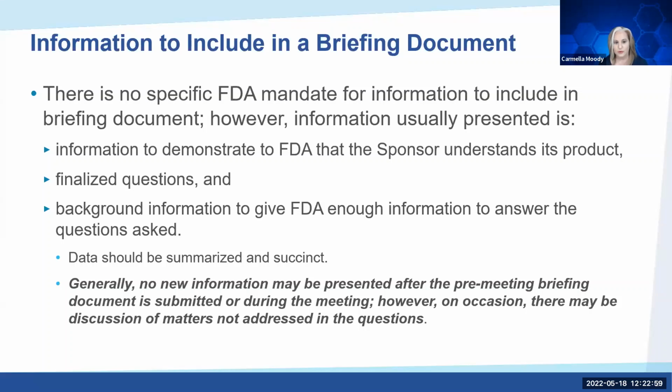A key point to remember too is that after you submit the briefing document, if there's some other information that you decided before your meeting that you would have liked to have included in the briefing document, in most situations, they will not let you talk about an issue that hasn't already been presented in the briefing document. Next slide.